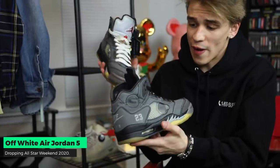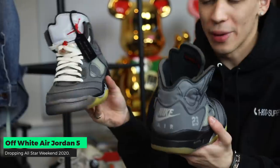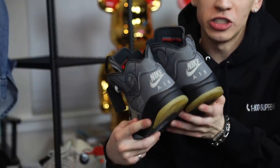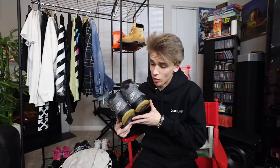You guys have seen these a bunch, so I'll be quick. Off-White 5s, got them before release. They're coming out All-Star Weekend. Very cool sneaker, and definitely another sneaker I'm gonna have to double up on when they come out officially.